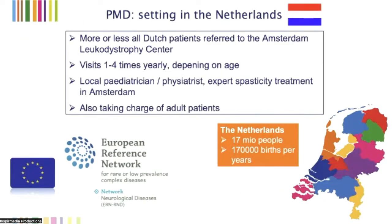So how's the setting in the Netherlands? We are a small country with 17 million people, and also regarding surface, a small country. I think we are the country with the densest population in Europe. So people are really stuck on each other. Distances are not very long, certainly not for people from the US.